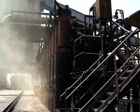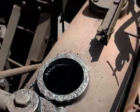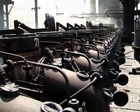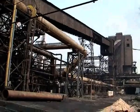The raw coke oven gas produced is cooled down from 800 degrees centigrade to 80 to 85 degrees centigrade in gas collecting main using ammoniacal liquor spray. The gas is then sent to the coal chemicals for further processing.